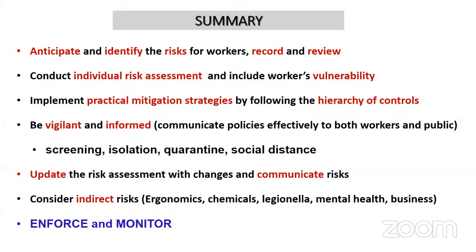So in conclusion, we have to anticipate the risks, we identify, we record and review on a regular basis. And not forgetting to conduct risk assessment for individuals with vulnerabilities, and ensure that we implement practical mitigation strategies following the hierarchy of controls. And all staff must be vigilant and be informed, and employer must ensure that policies are communicated effectively to both the workers and to the public. And then the risk assessment needs to be updated with changes and be communicated to all involved.